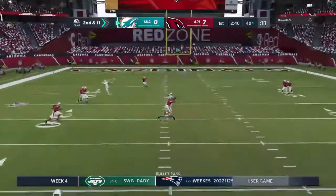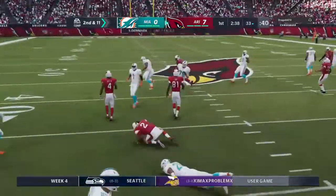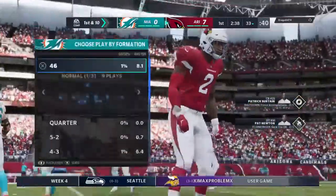Tagovailoa to throw on 2nd down here. He rifles one that's intercepted. Picked off at the 28. And he's able to get it back to the 33-yard line.